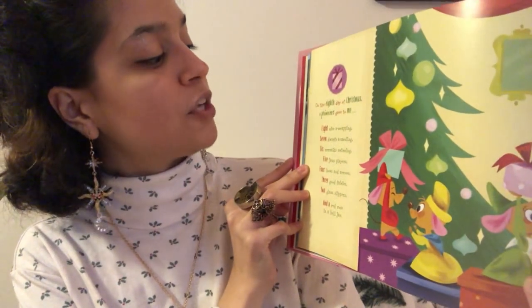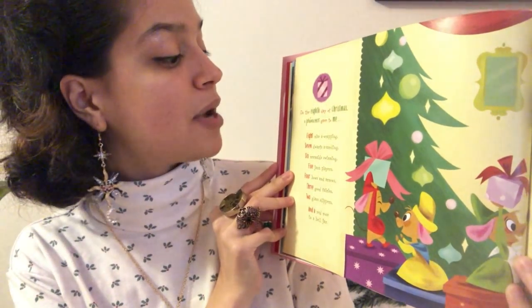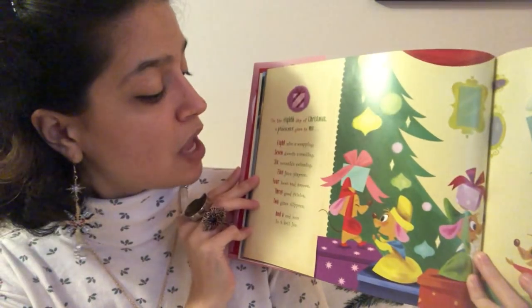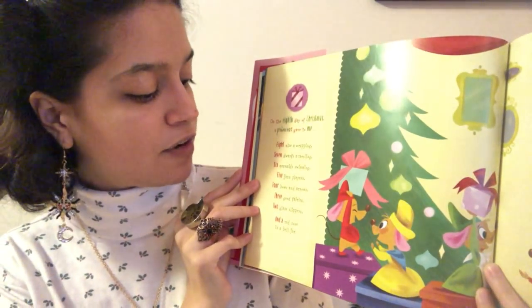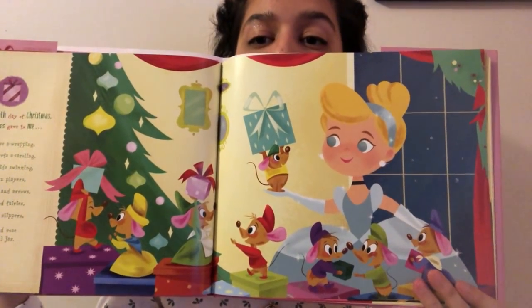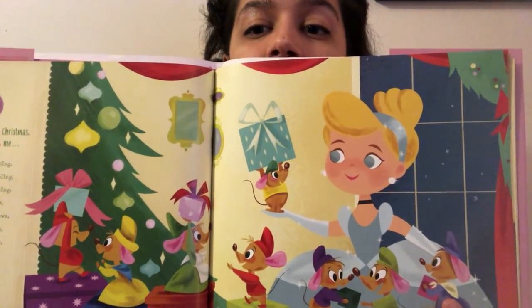On the 8th day of Christmas, a princess gave to me 8 mice a-rapping, 7 dwarves a-caroling, 6 mermaids swimming, 5 jazz players, 4 bows and arrows, 3 good fairies, 2 glass slippers, and a red rose in a bell jar. Now here we have Cinderella and all the mice before the Christmas tree, burying the Christmas gifts beneath the Christmas tree.